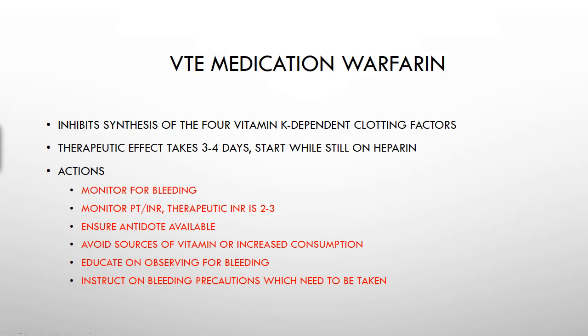You want to educate them that it prolongs bleeding time, so they're going to be more at risk for bleeding. The therapeutic INR is 2 to 3. So normal is 0.8 to 1.1. A therapeutic is 2 to 3. Warfarin is something where they get their PT and INR drawn a lot until they level out between 2 to 3. And then it's monthly.